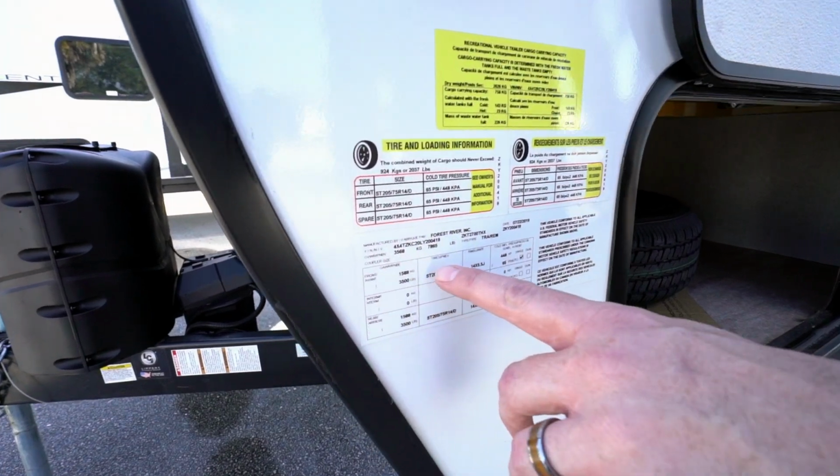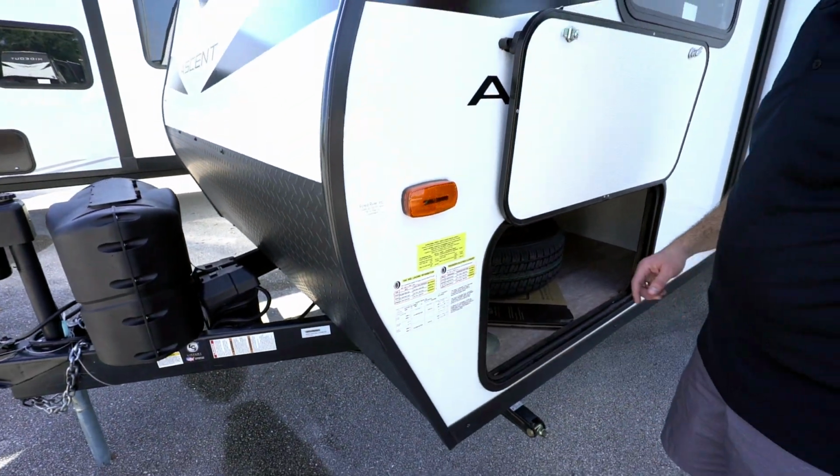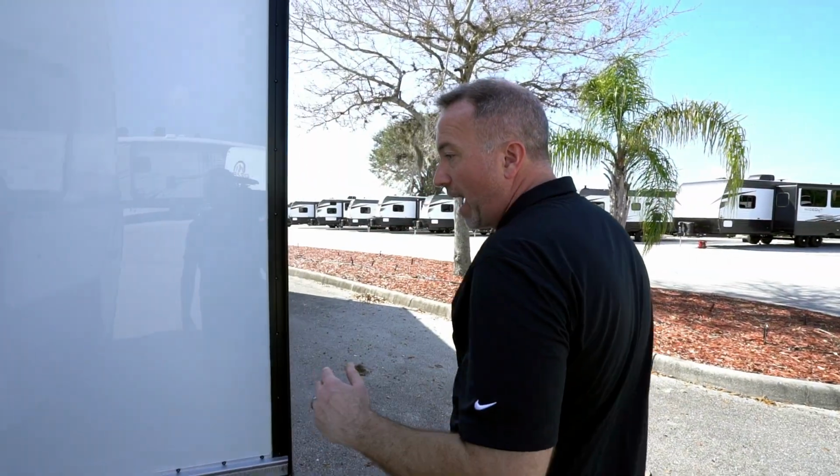The gross vehicle weight for this one is 7,865. Unloaded, with all the stuff in it, it's roughly 3,500. 3,500 versus 7,500, that's a big difference. What does that mean? Here's what my vehicle can tow, and here's what it can stop, because that's more important. Ask your RV specialist and make sure they go through that with you.